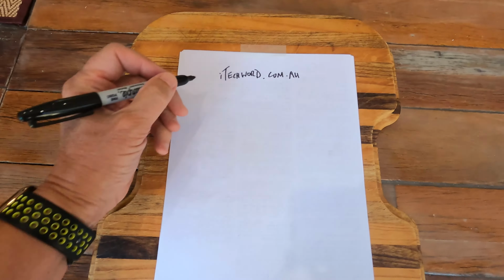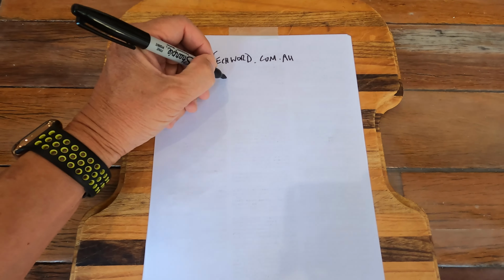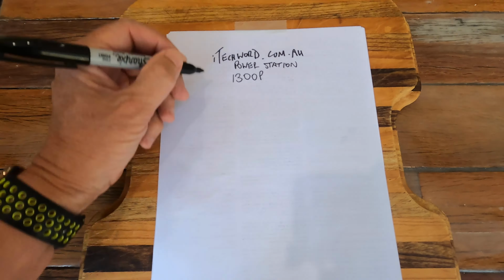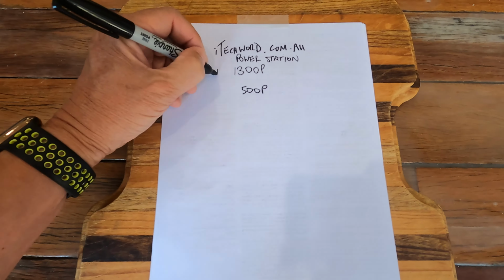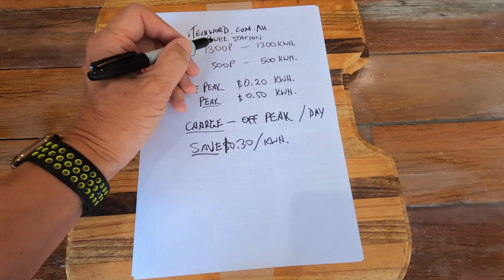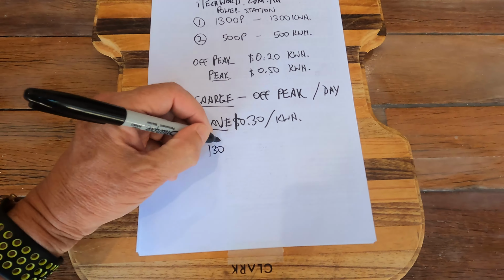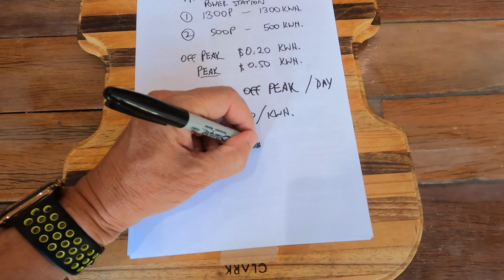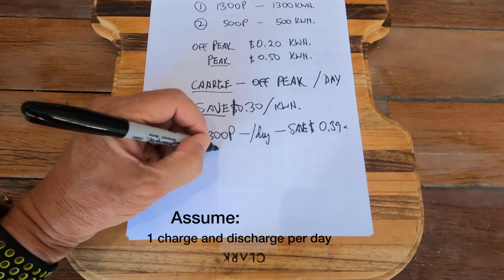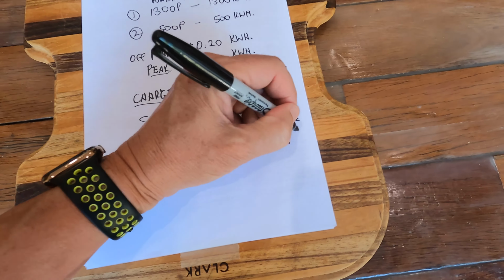Let's have a look at the calculation. We're going to compare two power stations, the 1300p and the 500p. You'd save 30 cents per kilowatt hour for one full charge of either. So the 1300p per day, you'd be saving 39 cents. Doesn't sound much, does it? And the 500p per day, you'd save 15 cents per day.